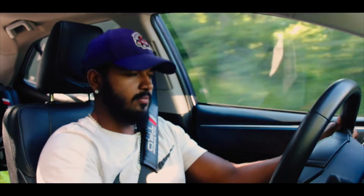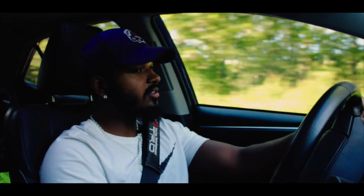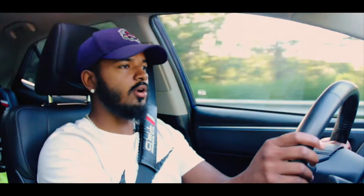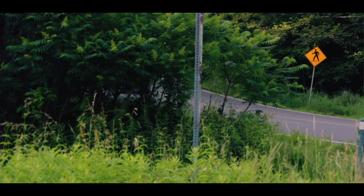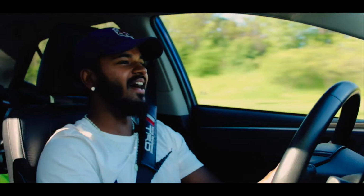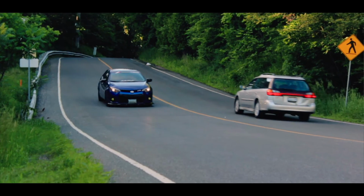Okay guys, now the brake feel. I don't know if this is a new car thing, but this brake is very good. For what this car is, these are the stock brakes that come with the Toyota Corolla, and these brakes are very, very good. It's a lot more stopping power than you actually need, and that's good. This car feels a lot faster than it actually is, and I like that.